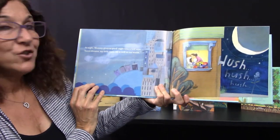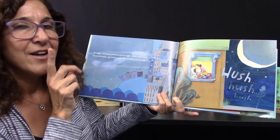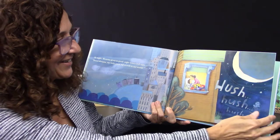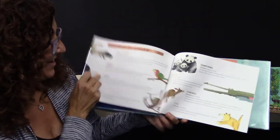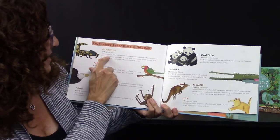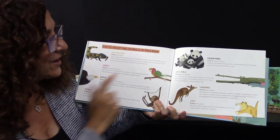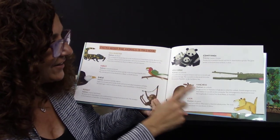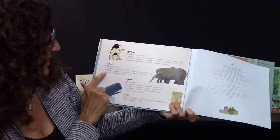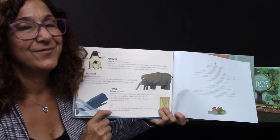At night, mommy gives us good night kisses. Sweet dreams, my little ones. All is well in our world. Hush. Hush. And then, at the end of the book, it has all facts about the animals, the Gila monster, the parrot, the eagle, the monkey we saw, the giant panda, the crocodile, the kangaroo, the lion, the penguins, the elephant, the whale, and of course, the best sound of all, the children.